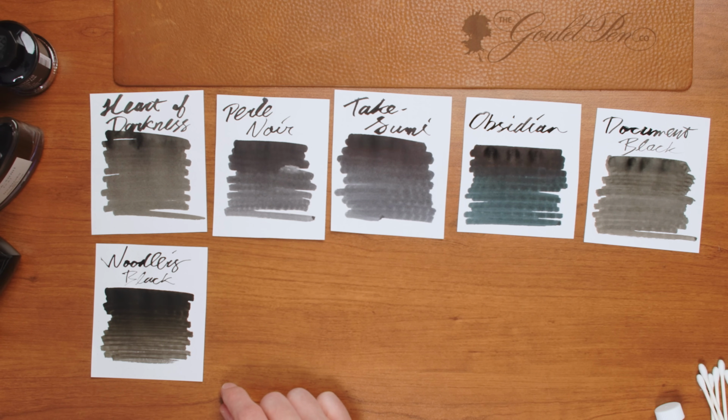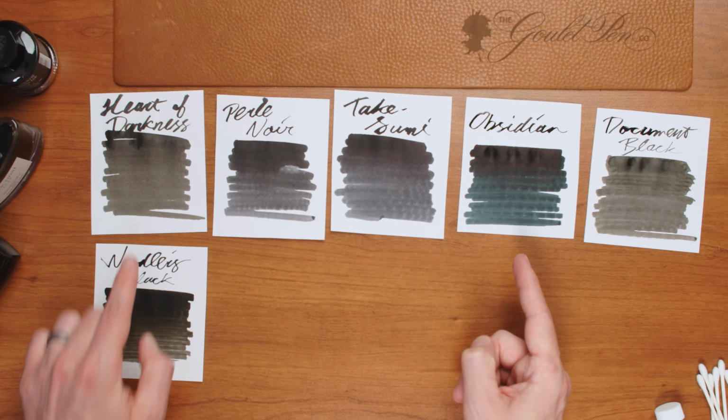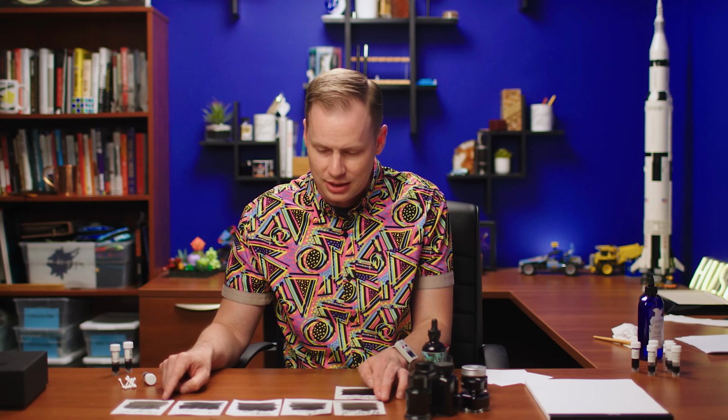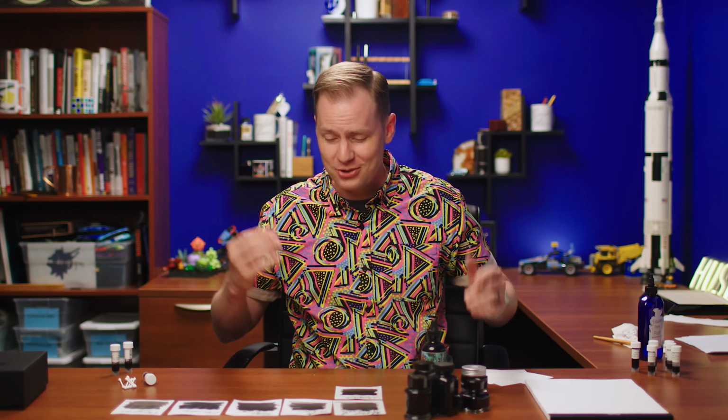Now, I'm still wondering my question. See, now that looks kind of like Heart of Darkness. What am I doing? Why is Heart of Darkness all the way down here? These look really similar. Oh my God. Okay, we might need to revisit this after they dry, because now as they're drying, I'm really losing it here, folks. Bear with me. The things aren't over yet. Things can move. We're gonna move them, but before we do, we're gonna move on to another ink.